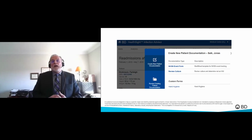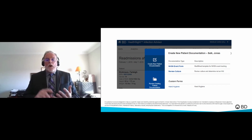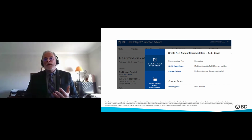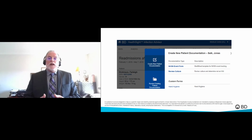Okay. Now, another really important factor here is we know that now that we can make decisions on what it is we want to monitor, we can place that information in front of our healthcare professionals so they can actually, in the physical sense, go do the intervention. We also know that at some point in time, the documentation resulting from that is critically important.